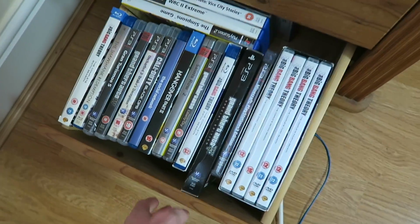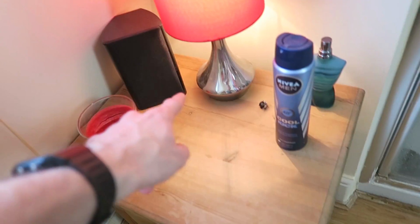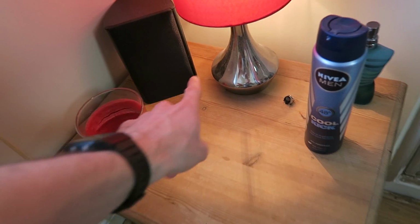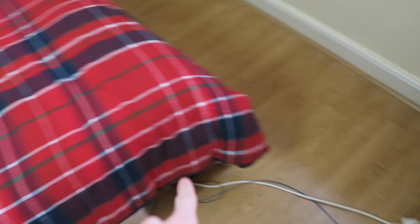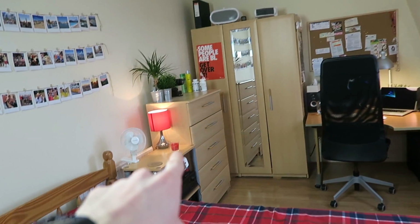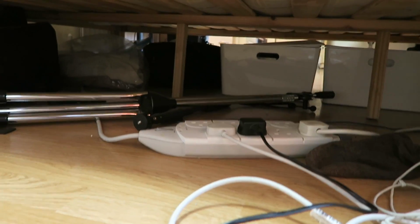The bottom drawer has a selection of DVDs, PS2 games and PS3 games. The ugly cables that go underneath here is so I can have that speaker and this lamp. There are no sockets behind there, so the cable goes under here, under my bed, round the back of the drawers, and the sockets are in the wall behind the wardrobe. Moving under the bed, random storage.